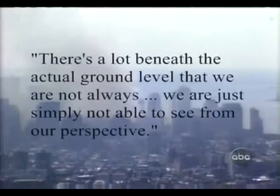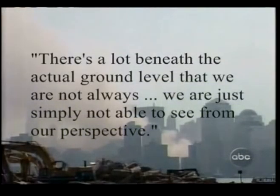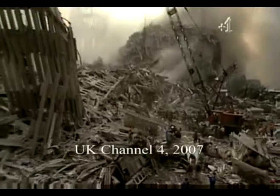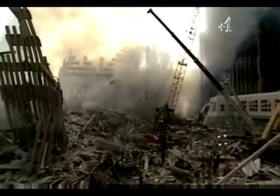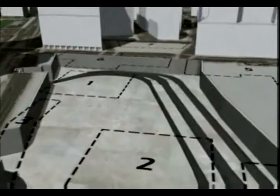So there's a lot beneath the actual ground level that we are simply not able to see from our perspective. When the twin towers of the World Trade Center collapsed, they created a whole new landscape. What looked like a field of rubble was merely the surface of an underground world of caverns, shafts and passageways, hundreds of feet deep. A giant basement as big as 8 city blocks and more than 75 feet deep.